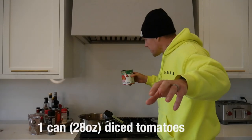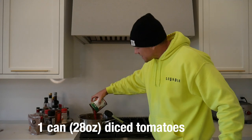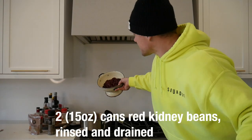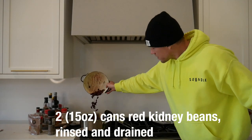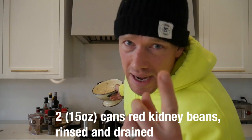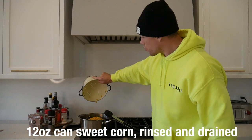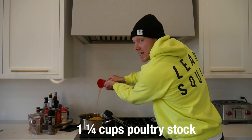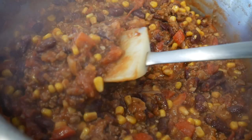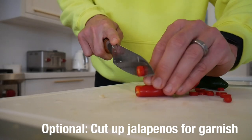Now that turkey's cooked, everything else is going in the pan. 1 can of diced tomatoes, 2 cans of kidney beans, packed full of protein, packed full of fiber, packed full of leanness. 1 can of corn. Corn is optional. And then we're gonna mix it all up and let that bad boy simmer for 30 to 40 minutes.